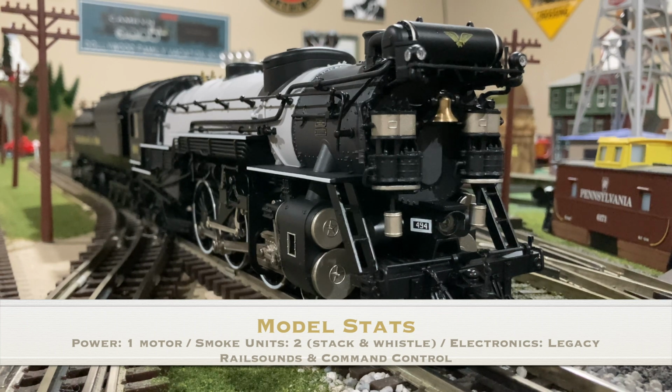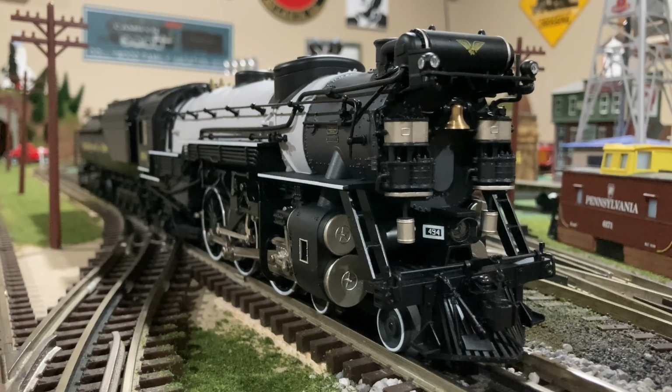To access all of the features this model has to offer, it is suggested to use Lionel's Cab 3 and Cab 2 command systems. With the model stats taken care of, let's go ahead, take a closer look, and go over all the separately applied and molded-in details.